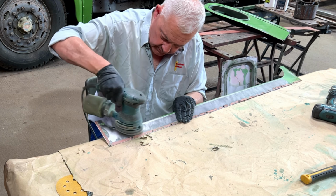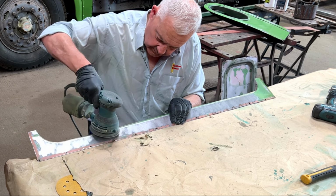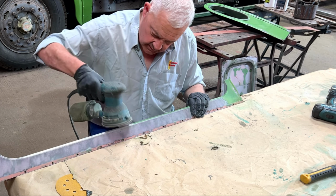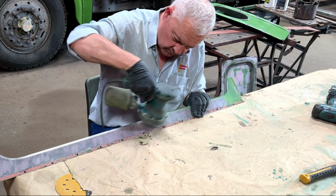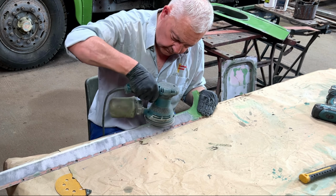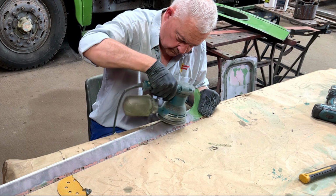Now, once this is done, once the fuel filler panel and that other little indented one are sorted out, then I'm going to spray them with the beading that I also need to do for the interior. We'll come to that later on, but first of all I need to get this out of the way.